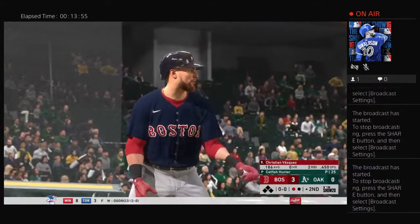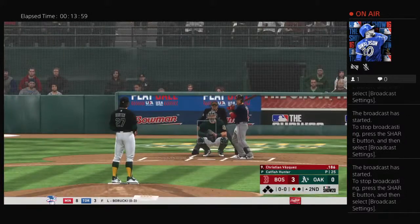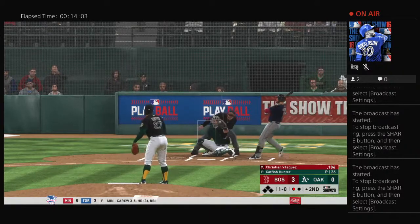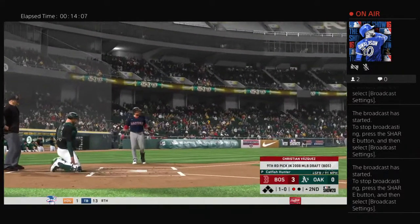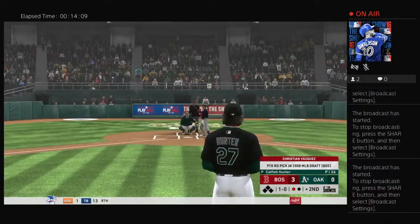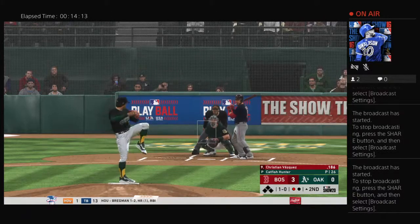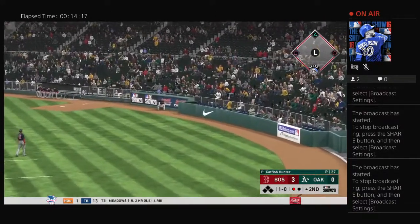Striding in for Boston, Christian Vasquez. He had a couple of hits in yesterday's contest. Ready to deliver. Here's the first pitch. Oh, he straightens him up with a fastball that time. It's ball 1. Bases are empty, 1 man out. A ball and a strike now.